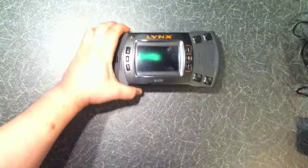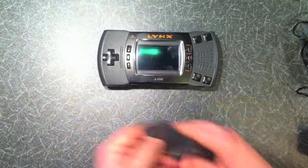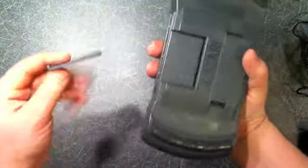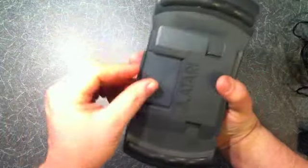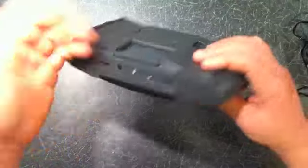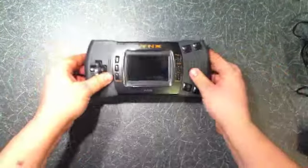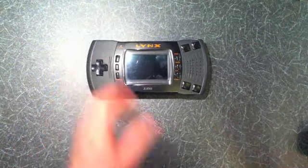Right, what else can we show you? Right, let's show you the backlit screen then. So let's get one of these going. This is again just the dumbest thing that Atari could have sorted out. Also, cartridges are a lot easier to get into the Lynx 2. Just pull in, straight out. So that was a lot better. So they sorted that problem out.